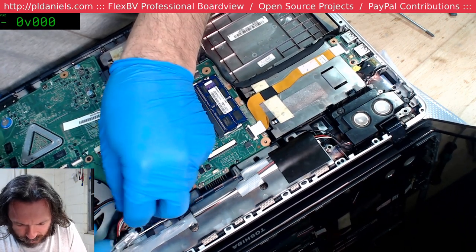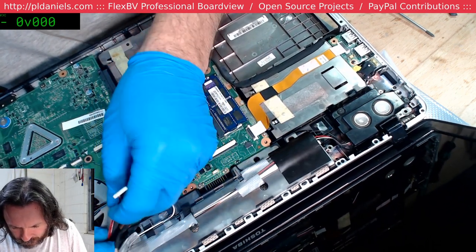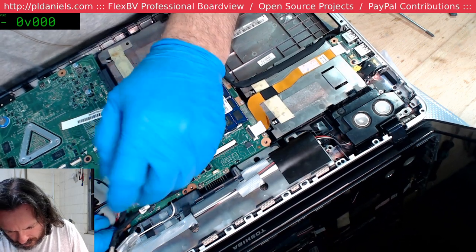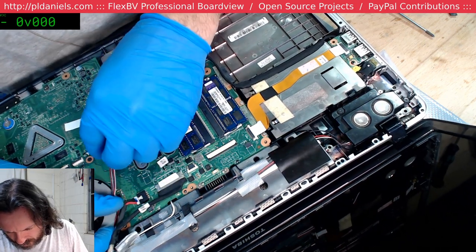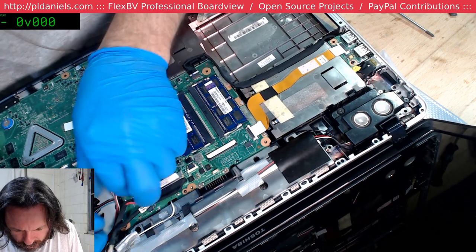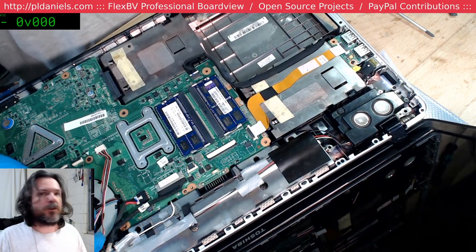The question is, where is that supposed to have routed? I get a feeling this could have been... sometimes you get cables and they route them under the board for a little bit. Bit disappointed in myself for not seeing that earlier. I guess we'll inspect where it did get crushed and just see if we have any damage we need to repair.